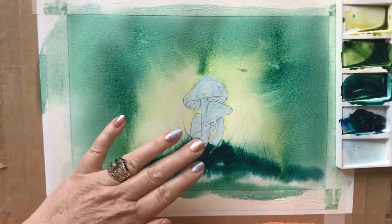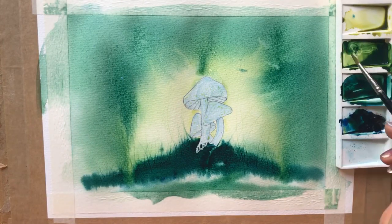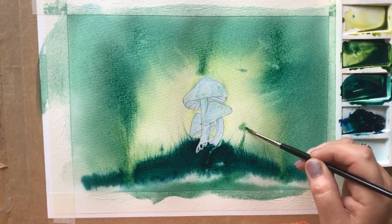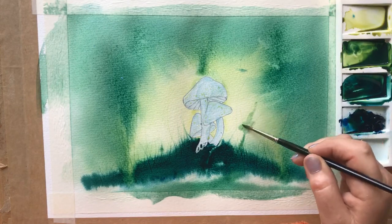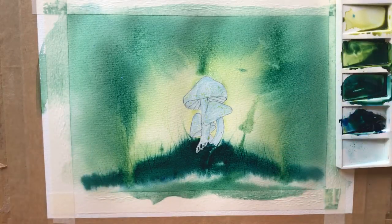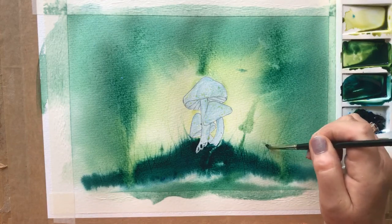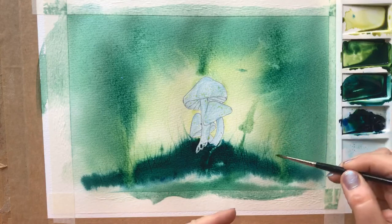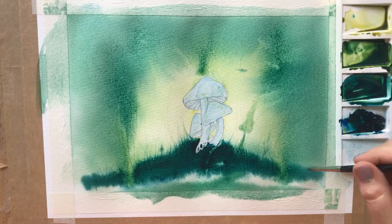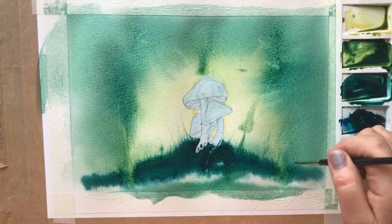So it's still shiny. And that means that if I come in here with one of my greens and I introduce a toadstool up through here, it will bleed and it will blend and it will just diffuse and they'll make them look as though they're a long way away. They're further away. So very, very wet here, so not a lot's going to happen here. Not a lot will happen here. So that's okay.